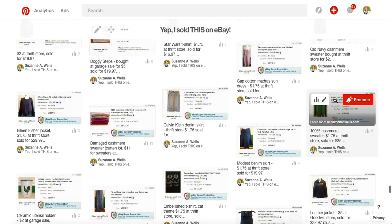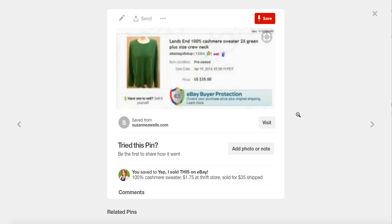Okay, here's one of my favorite and steady sellers, cashmere sweaters. This one was a 2X, which is really hard to find. I have only found a handful of 2X 100% cashmere sweaters. It was also Land's End, which is a well-known and reputable brand that lasts, and it was $1.75. I sold it for $35, including shipping. So that was a great sale.